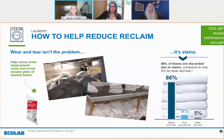People are eating on beds. Like I said, they're leaving behind extra stains on their towels. And so this is one of the main reasons that linens are being discarded. So on average, only 5% of linens are discarded due to wear and tear.